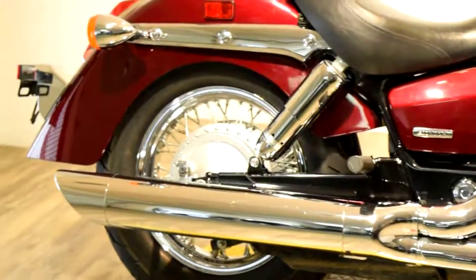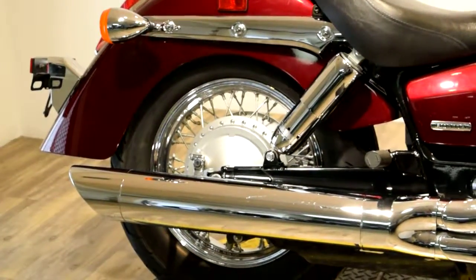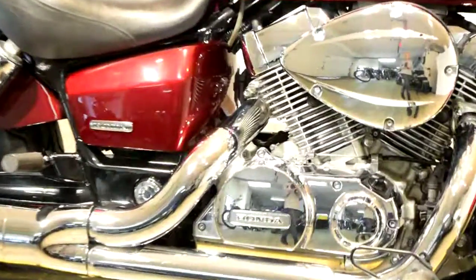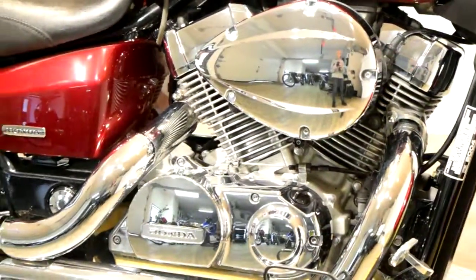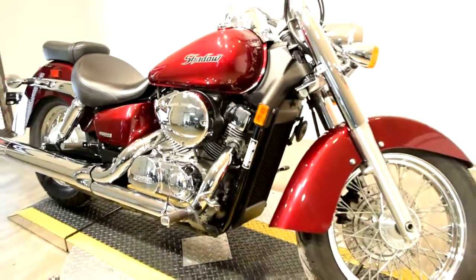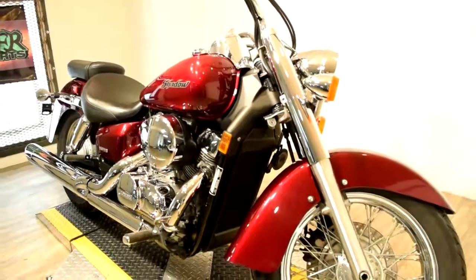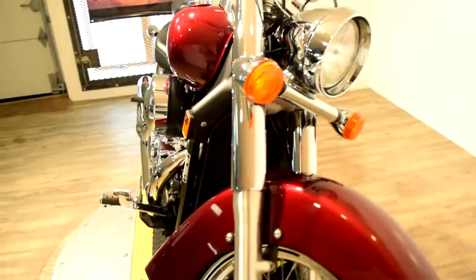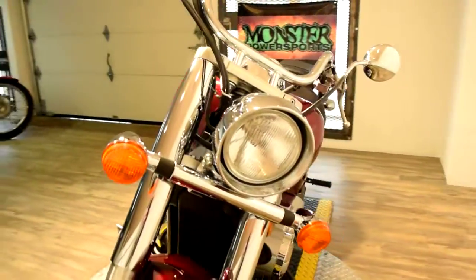And I'm going to post additional photos and specifications on this bike on our website at www.monsterpowersport.com. There, you can browse through over 300 other pre-owned power sport vehicles, including motorcycles, scooters, ATVs, three-wheelers.